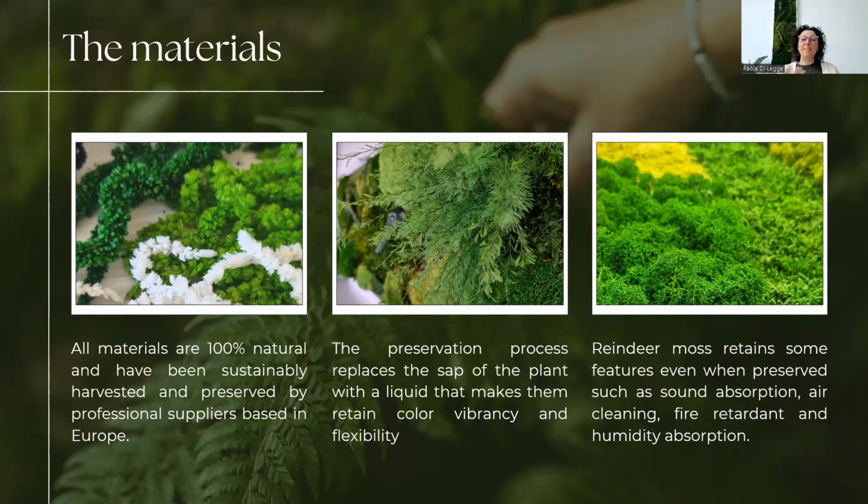Wow. Yellow. And in fact, because there is request for these pops of colors as well, something more modern and that pops out of the wall, I do make moss circles with reindeer moss in different colors and different sizes to create compositions in colors that are not shades of green. That's very interesting. Everybody thinks that biophilic design is green because nature is green. But in fact, in nature there are all colors. Yeah, exactly. All colors exist in nature.